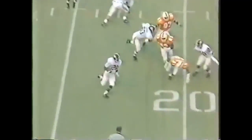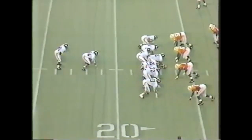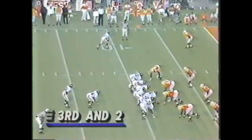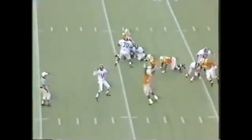Robert Jones has room along the sideline. He's knocked out of bounds inside the 17 by Dale Carter. An impressive drive by the Tide to start the second half. Jones, big hole, down to the 10-yard line. Third down, nearly two for the first down.